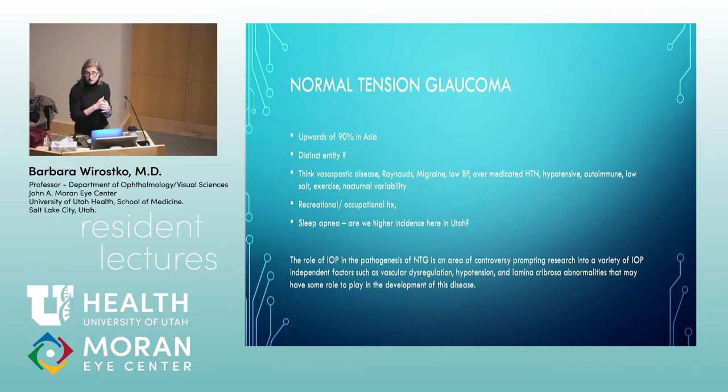90% of Asians, very, very high, actually upwards of 90% in Japan, a little bit lower in Korea and other Southeast Asian countries, but think high in Asian population. And is it really a distinct entity? More and more we say that glaucoma is a spectrum, so we're not thinking of it as separate as we would with POAG, but we end up working them up much more aggressively, also from a neurologic standpoint. Vasospastic disease, Raynaud's, migraines, low blood pressure, over-medicated hypertensive patients, hypotensive, autoimmune, low salt, exercise, nocturnal variability.